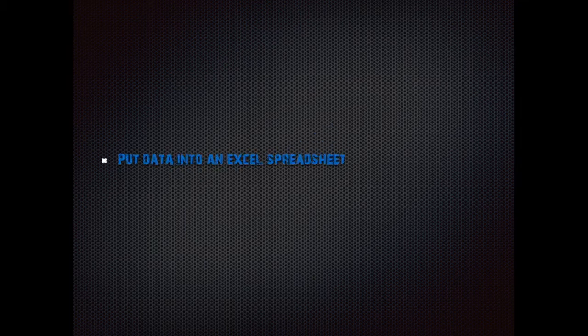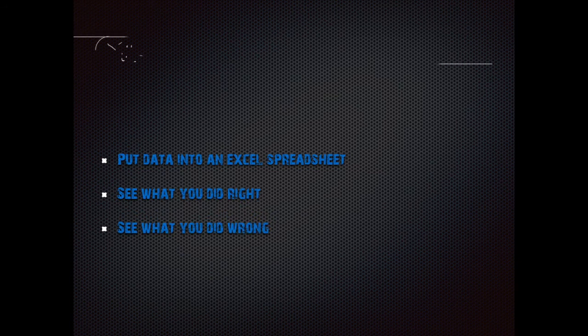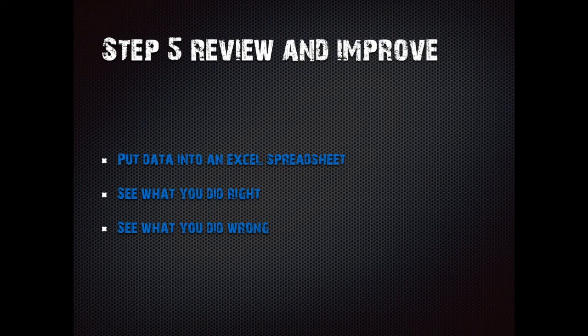And then the final step here is step 5, and that's review and improve. Once you have the 50 trades, we're going to put all this data into an Excel spreadsheet. And this is where you're going to see all of the data spread. You're going to see what you did right, what you did wrong. We're going to review it, and then you're going to learn from it. And then we'll go ahead and move on to doing the full strategy. But you need to understand what it is that you're doing right, what it is that you're doing wrong. The only way to do that is to journal each trade, collect all the data, and then review it. Once you review it, then you can improve it. Okay?